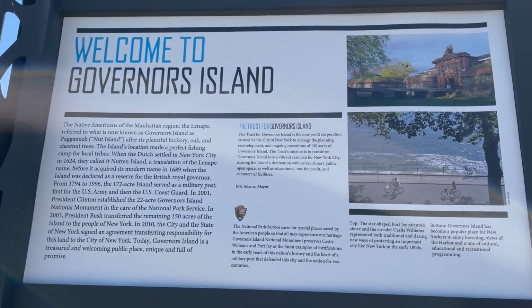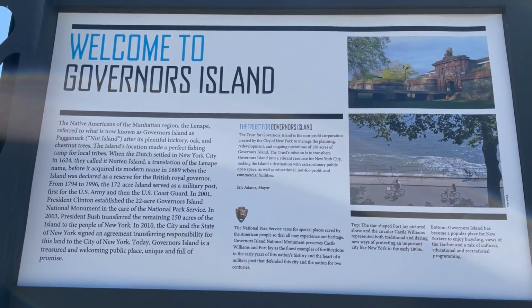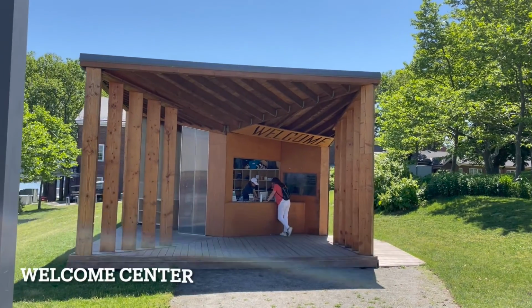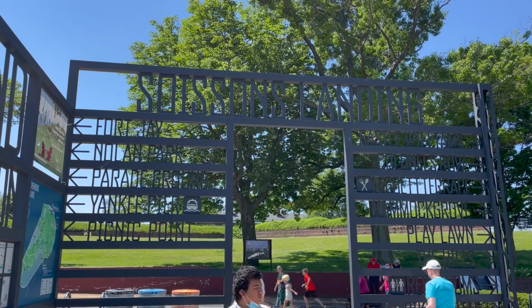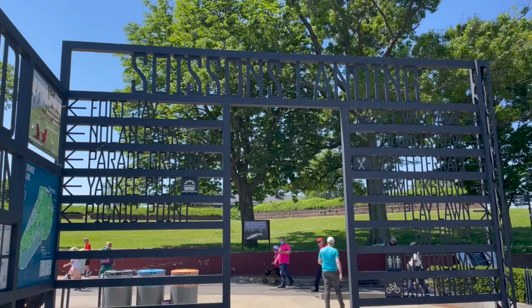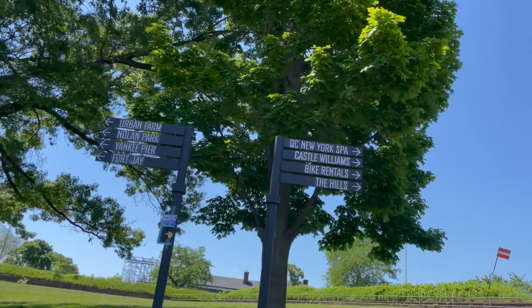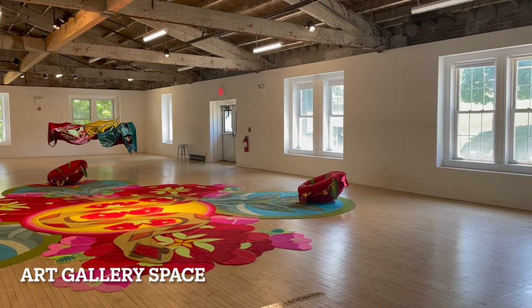From 1794 to 1996, the island served as a military post, first for the U.S. Army and then the U.S. Coast Guard. Castle Williams and Fort J are the best examples of fortifications in the early years of the USA's history. Governor's Island was a military post that defended New York City and the country in general for 2 centuries.